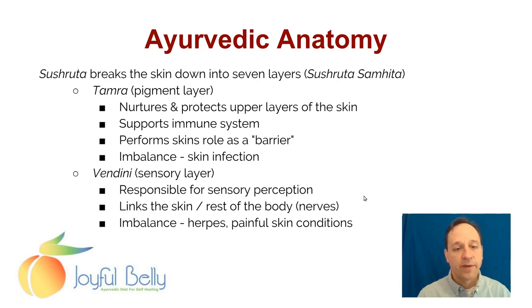Vedini is the sensory layer that's responsible for sensory perception. It links the skin to the rest of the body or the nerves. And imbalances here would include things like herpes or painful skin conditions.